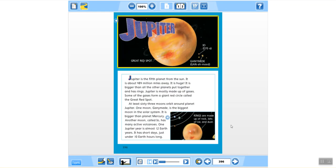Jupiter. Jupiter is the 5th planet from the sun. It is about 484 million miles away. It is huge. It is bigger than all the other planets put together and has rings. Jupiter is mostly made up of gases. Some of the gases form a giant red circle called the Great Red Spot.